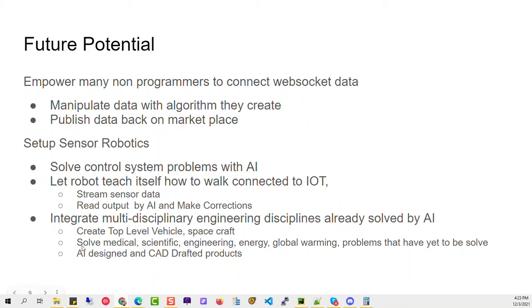So I see us not just solving our trading issues or finances, but once we have our finances all squared away, I see us maybe solving other bigger problems like medical, scientific, locating cancer.